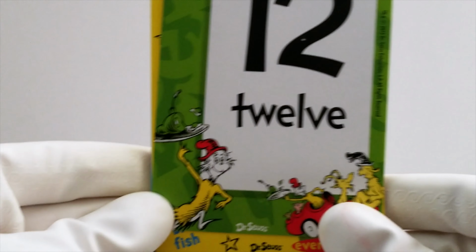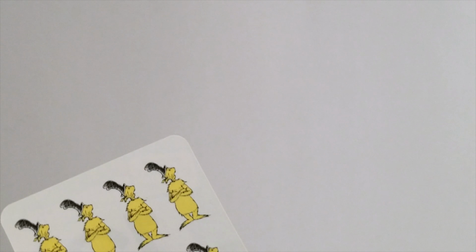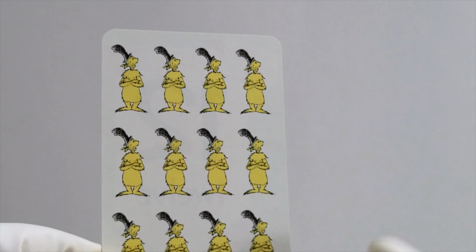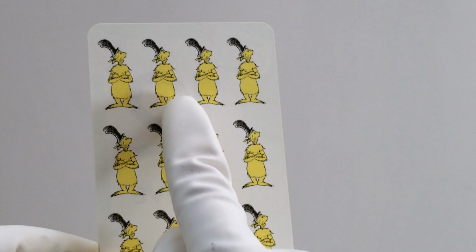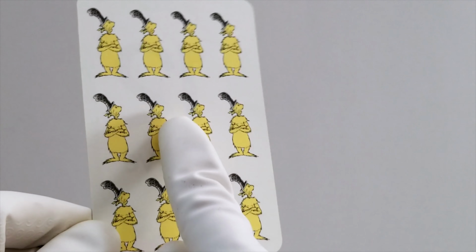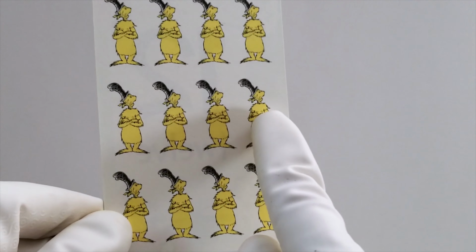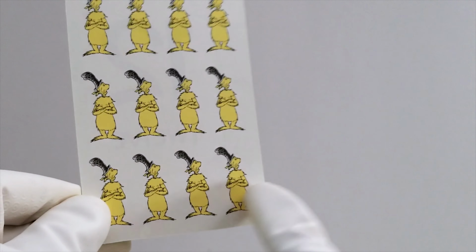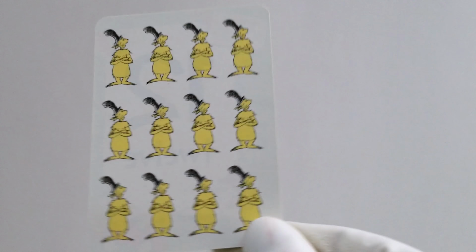Do you know what number comes after 11? It's 12! Let's count to 12 with yellow snuffets! Ready? Here we go! 1, 2, 3, 4, 5, 6, 7, 8, 9, 10, 11, 12! All right! Good job! What number comes after 12?